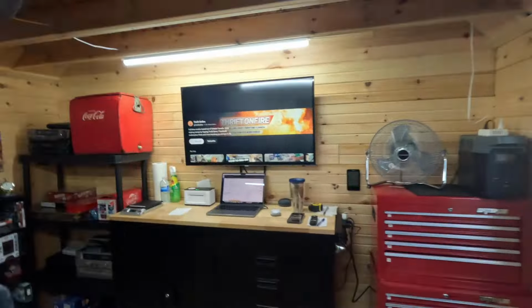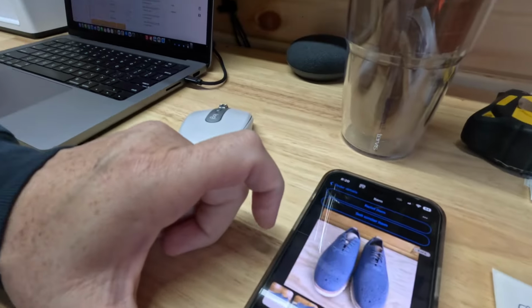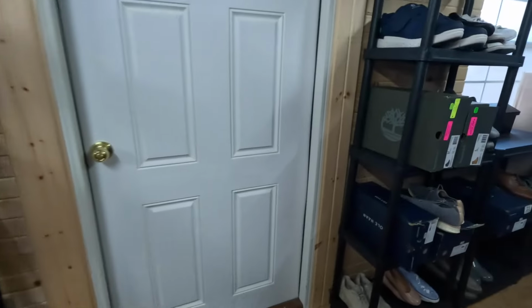We sold a pair of Kohans on eBay. Had these listed for $65. These are the size 12s. I had somebody aggressively ask me over and over to try to get them for $40. I kept countering at 50, and then somebody sent me an offer for 56. So of course I took the $56.